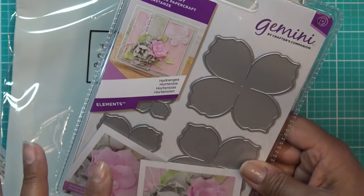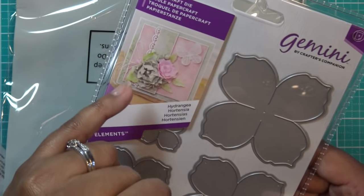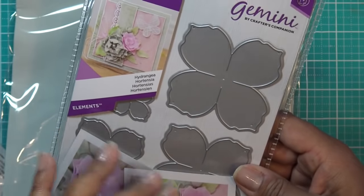So this is the Hydrangea. I cannot pass up Hydrangea. Hydrangea is my favorite flower, and to be honest, if you were gonna do this, you'd have to put a ton of them, right? But it's still a really pretty little flower that they make. So really happy to have this.